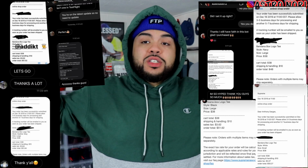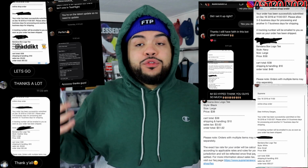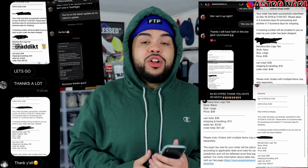First, I'm gonna explain the reason why I feel like you should go ahead and check out Addikt. It's because since this item is possibly gonna have really high resale, there's gonna be so many people trying to go for it that manual might honestly not get through. And last week, under the pressure of box logos, they actually managed to get it for a lot of people. I'm gonna put some success right here for you guys. There's probably over 10 pictures of confirmations that I saw, and there's definitely much more.